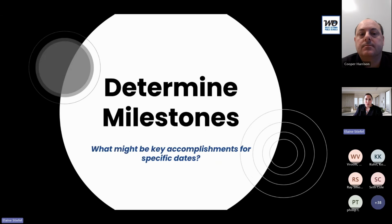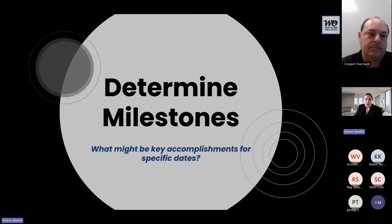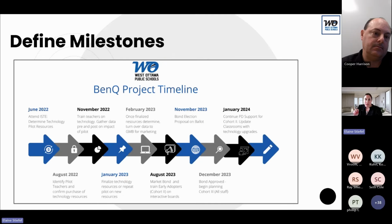And then after that, determine your milestones. So what are going to be the key accomplishments to target so you know you're on track and successful? And so we created a milestone document. We made it into an infographic, and this was something we used with our teachers to communicate, here's the process and what we think it might look like.